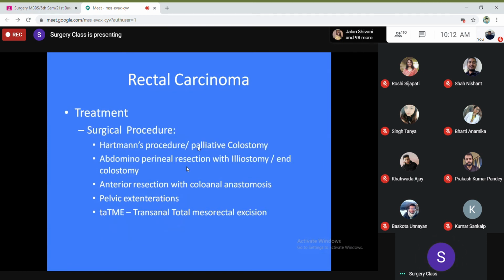Treatment, as I said, there are different treatments: palliative colostomy or abdominoperineal resection, or just ileostomy, or anterior resection and colorectal anastomosis, pelvic exenteration, or TaTME, transanal total mesorectal excision. This is a new modality. They pass a scope from the anus and go to the peritoneum and excise the whole lesion and come out, and they may maintain the rectoanal anastomosis. So this is a new modality. You can just find it on YouTube.